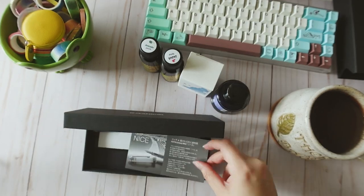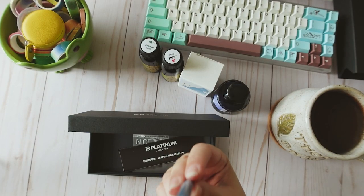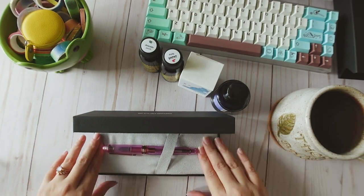We got a little info card, more instructional manuals, and also a cartridge, a Platinum proprietary cartridge, I guess. I've never had a Platinum pen. That's interesting. It has a little silver ball in it that I guess you pop. Nice to know I got that, but I'm gonna fill it up with my own ink, so there we go.